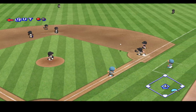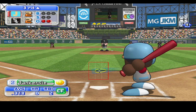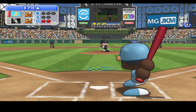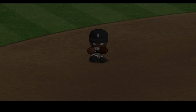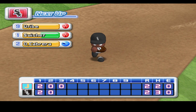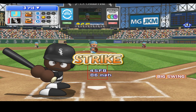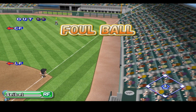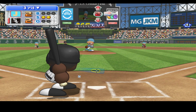And that ball is just a ground out to Orlando Cabrera. And there's quickly 2 away. And here's Tankersley hitting .318 on the young season. And his average will go down now as he lines out to Cabrera. On the corner from Geddes. And he'll look to hit the corner on the other side. But it's slashed foul.